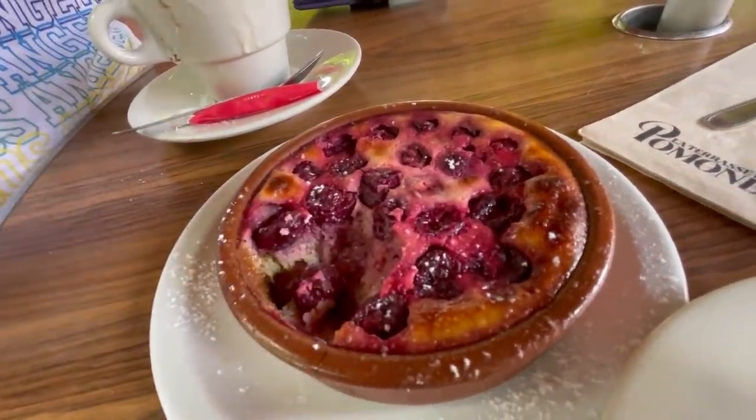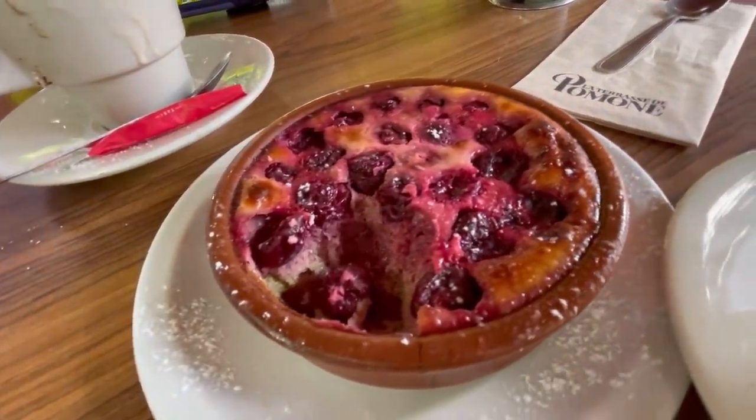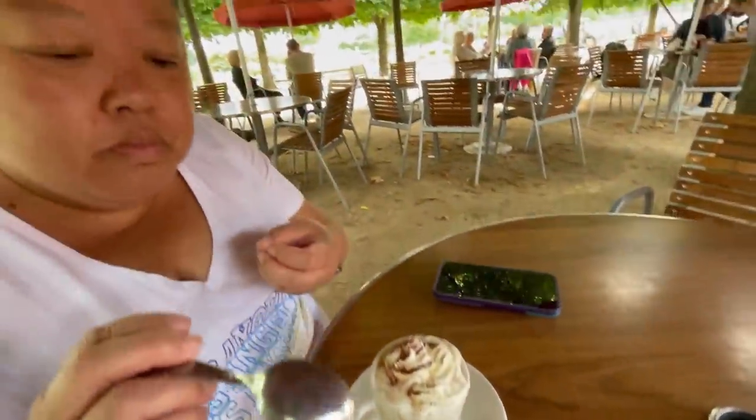It's like a cake that's been soaking in some cherry juices, so the texture's like a soft cake. Very cherry, very good. It goes perfect with my coffee. Not on the sweet side at all, but there's just a little bit of sweetness. So these will be perfect. Probably be better with a scoop of vanilla ice cream. Go a la mode on it.